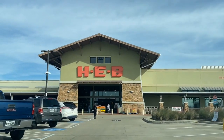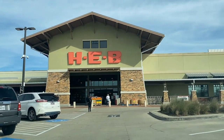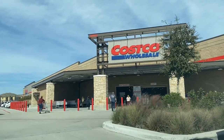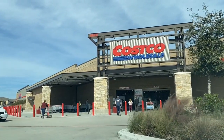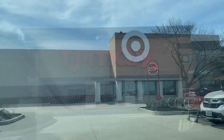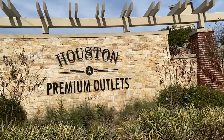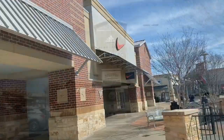As far as shopping goes, Towne Lake does have its own grocery store, which is Kroger, and then there are a few other varieties of grocery stores within a few miles of Towne Lake. As far as your big box stores go, or your shopping mall, you have Target and Walmart and all of those kinds of stores within like 2 to 3 miles of Towne Lake, and then you have the outlet malls about 10 to 15 minutes away from Towne Lake.